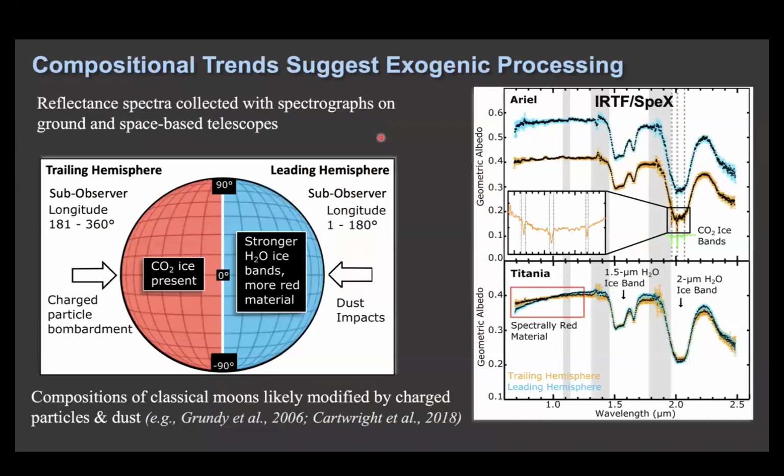So what does all this data tell us? What's going on here? Building on previous work that was published in 2003 and 2006 by Will Grundy and colleagues, we looked at the distribution of these different surface constituents on the Uranian moons, keeping in mind that all these data are disk integrated. So when we talk about distribution, we're really talking about leading versus trailing hemispheres for these tidally locked objects.